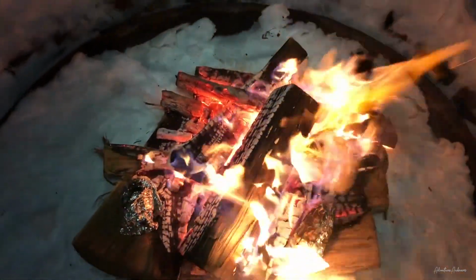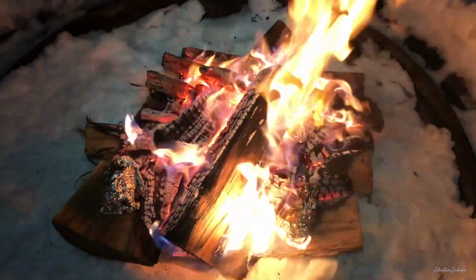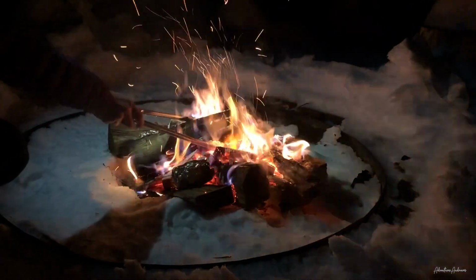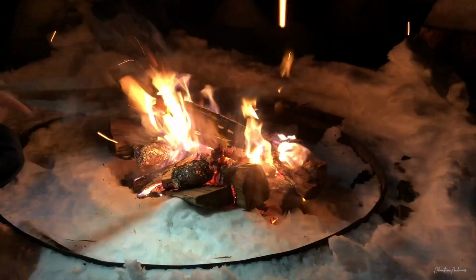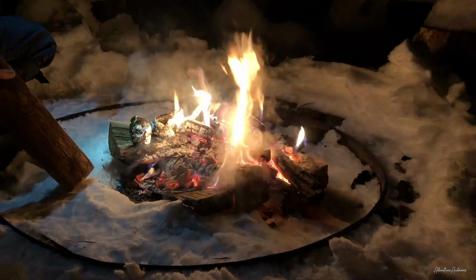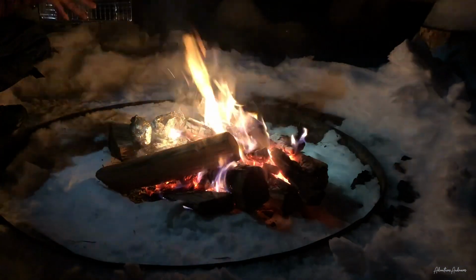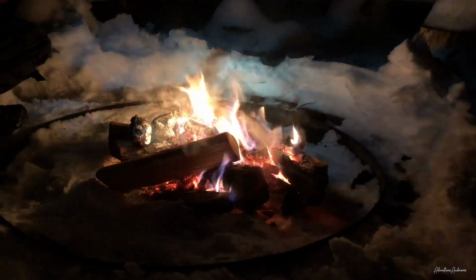Starting to get some nice coals here now. I think I'll try to move things around a little bit and then maybe start with my peppers and my steak. I'm going to try to put another log down as kind of a stand for my steak grills here. First I need to move the potatoes.